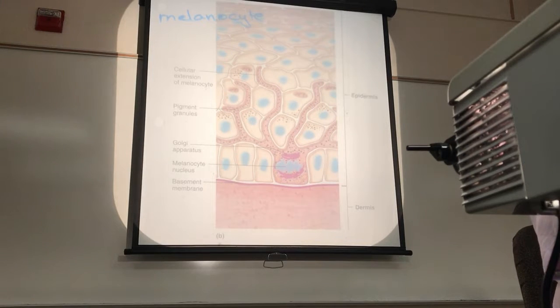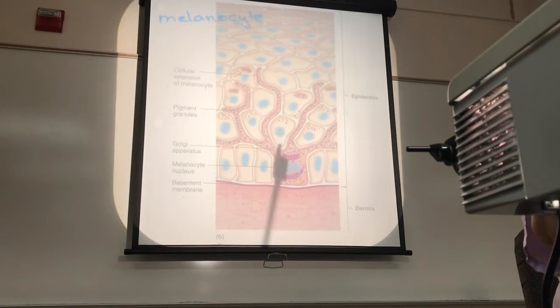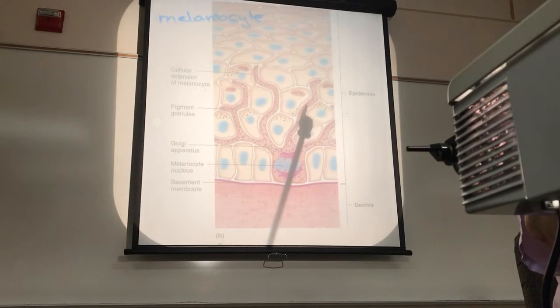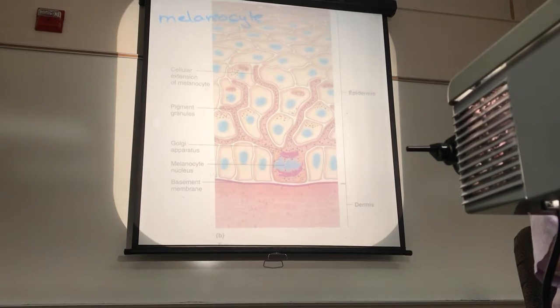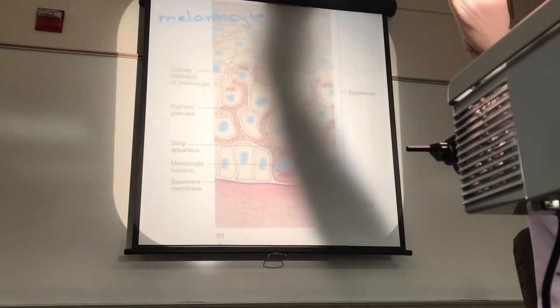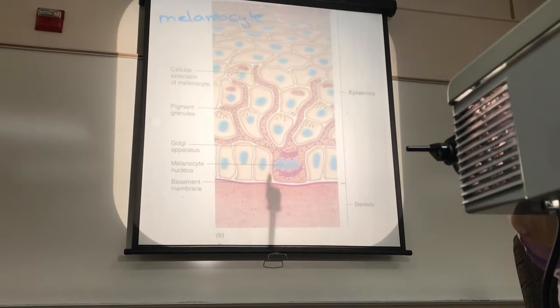Now, the melanocytes are much less common than the keratinocytes. And they're going to live their whole life down here by the basement membrane. They're not going to be migrating through the epidermis like the keratinocytes do. So this guy here is a picture of a melanocyte. They're anchored down here at the basement membrane, but they grow these extensions of their cytoplasm that work their way like tentacles up and around and between the keratinocytes in the stratum basale and the stratum spinosum.